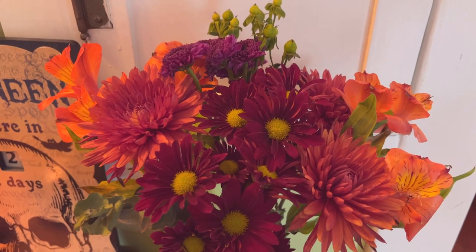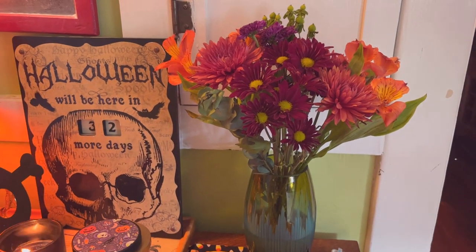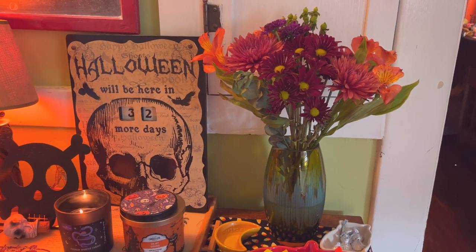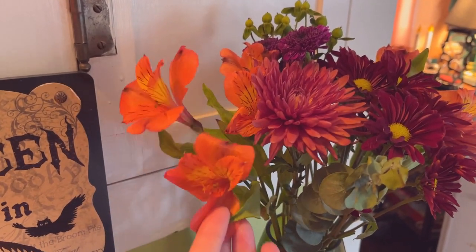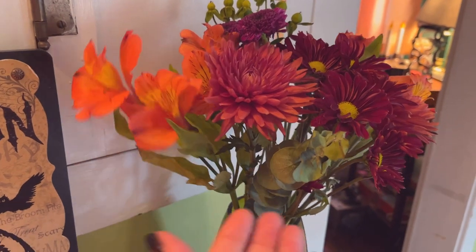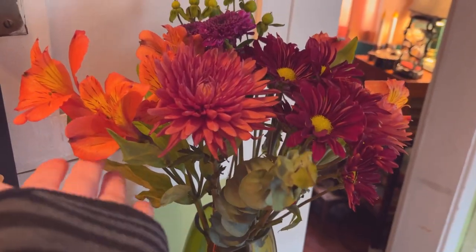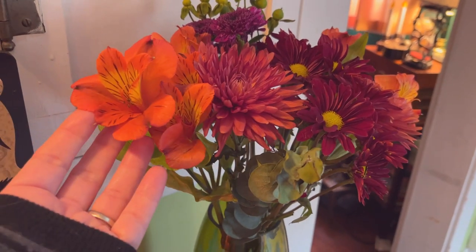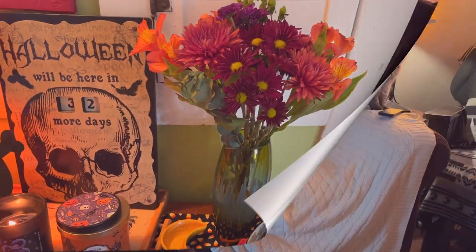I love having fresh flowers in the house all year round. The autumn bouquets are especially fitting with spooky season decor. If you have a Trader Joe's in your area, they make really good affordable bouquets of flowers with the best fall colors and plants. These colorful lily-type flowers are alstroemerias, and they last a good long while.